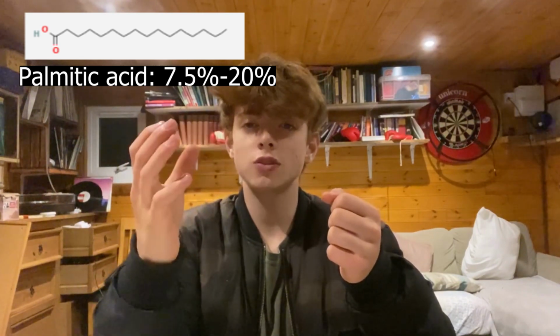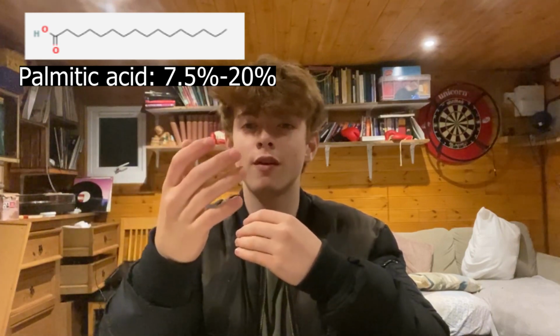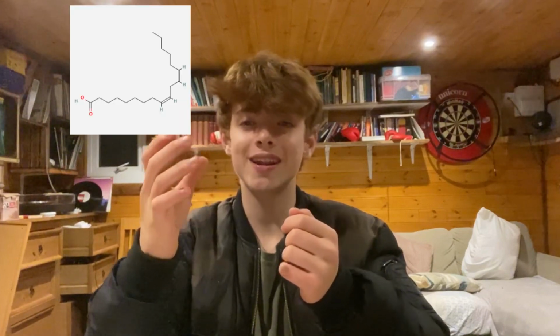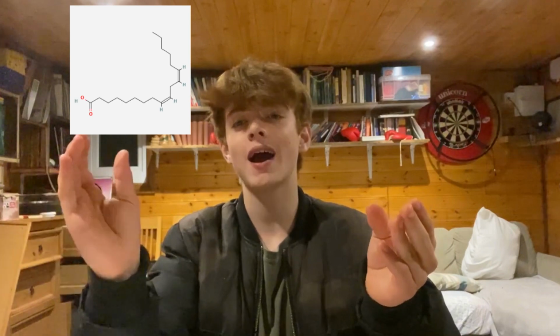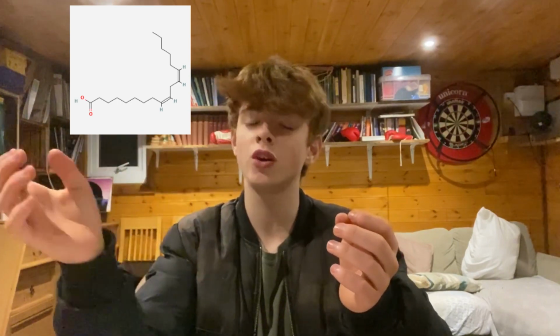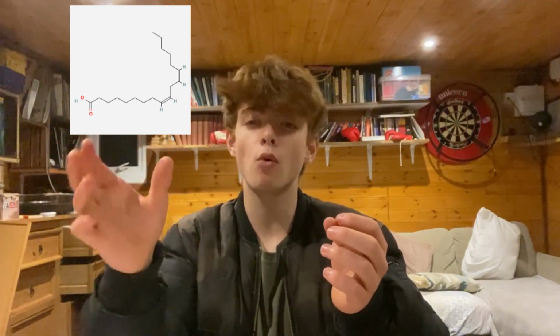Now, the second most common fatty acid is palmitic acid, with a composition of from 7.5% to 20%. If you take an average, that's going to end up being around 14%, and add that to 60, you get something in the region of 80% of fatty acid composition so far. Third fatty acid, you have linoleic acid. This has quite a big range. It can be from 3.5 to 21%. So while some olive oils will potentially have more linoleic acid than palmitic acid, I decided to take palmitic acid as the second most common because in terms of range and in terms of how many olive oils have more palmitic acid than they do linoleic acid, I assumed that palmitic acid would probably be more common in that department.